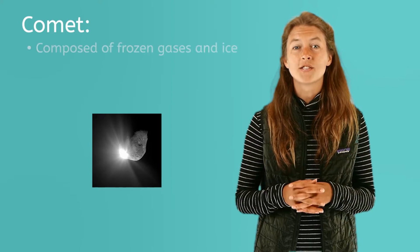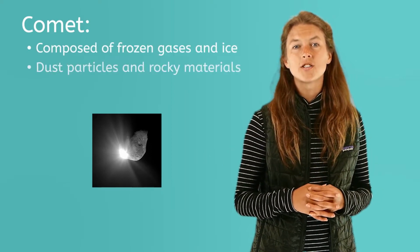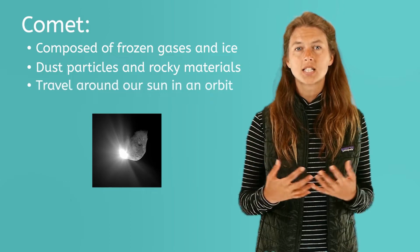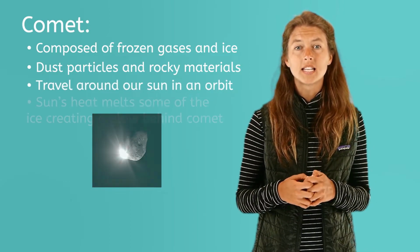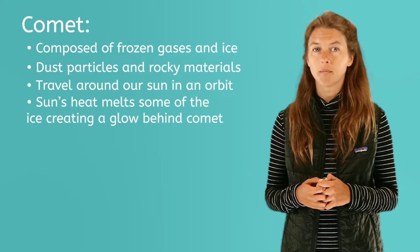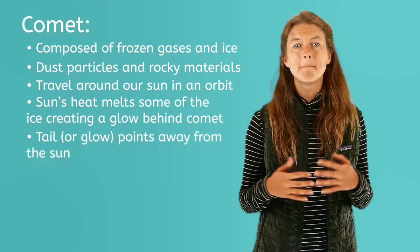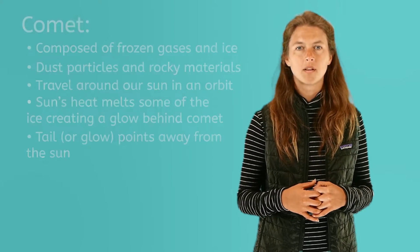Comets are composed of frozen gases and ice. Dust particles and rocky materials are embedded or stuck in the ice. Comets travel around our sun in an orbit. The closer a comet gets to our sun, the sun's heat melts some of the ice, creating a beautiful glowing tail behind the comet. This tail always points away from the sun. Comets are amazing to see, and you are lucky if you get to see one from Earth in your lifetime.